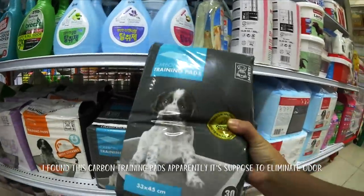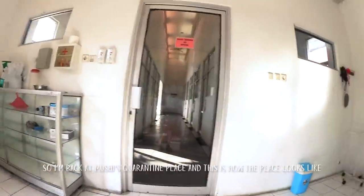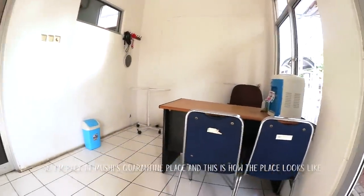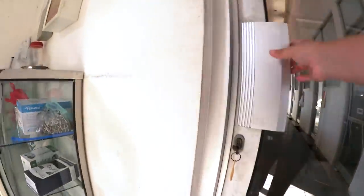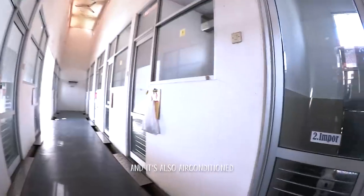I found these carbon training pads. Apparently it's supposed to eliminate odor. So I'm back at Mushi's quarantine place and this is how the place looks like. It looks really clean. Every dog has their own little room and it's also air conditioned.